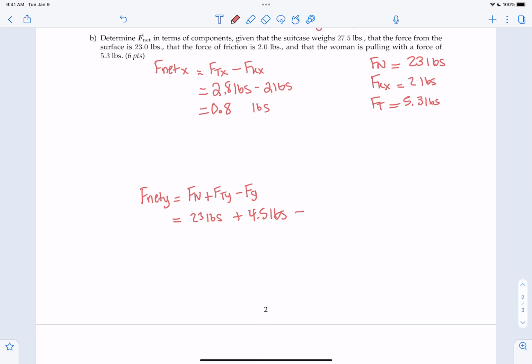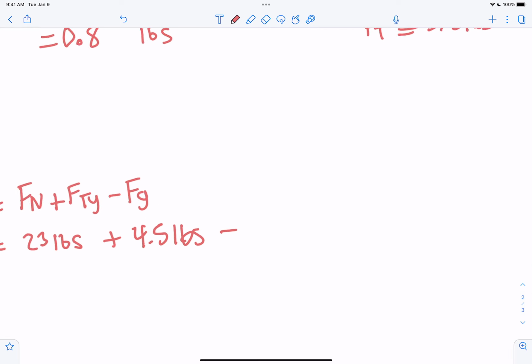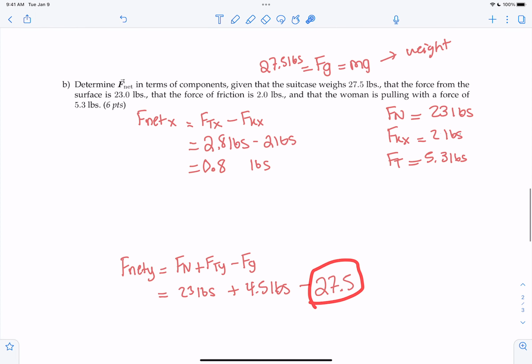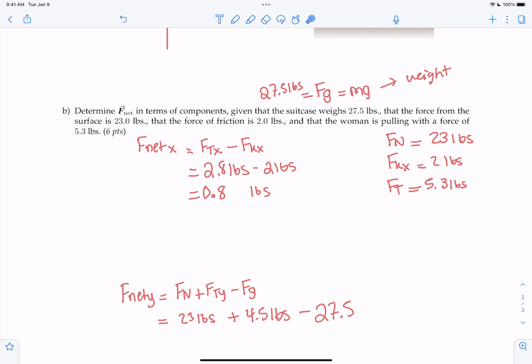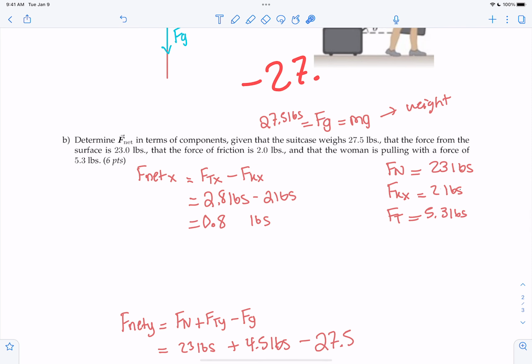And then finally for our force of gravity, we already know that force of gravity means weight, and they said that the suitcase weighs 27.5 pounds. So I can just throw in 27.5 there. I just throw in the magnitude, right? If I were asked about the force of gravity just in general, if they were wanting me to define the value of the force of gravity, not the magnitude, I would have to say it's negative 27.5 pounds, for example.